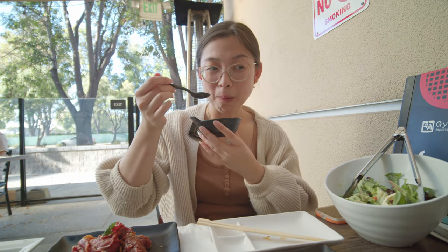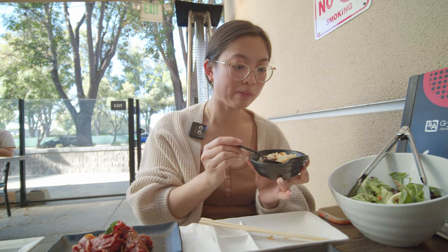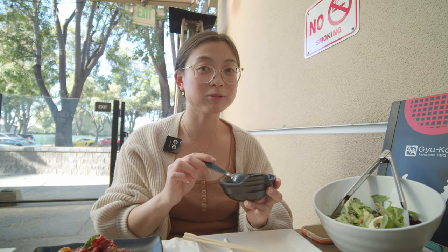Upgraded, full of flavor, full of beef flavor. Sweetness from the onion. I kind of have like the burnt rice at the bottom because it's in a stone pot. If you like burnt rice, you like this.